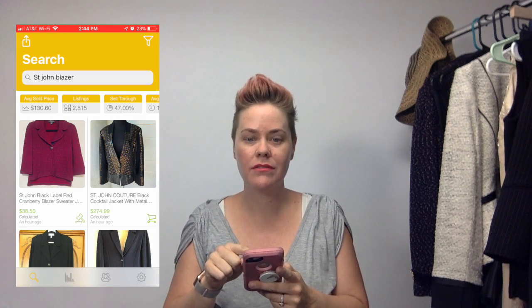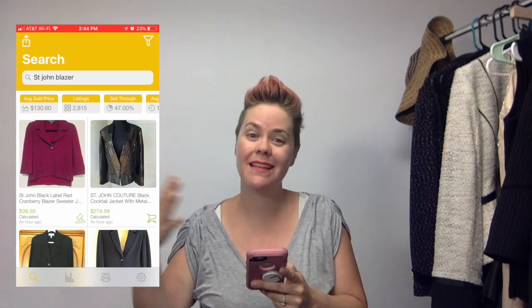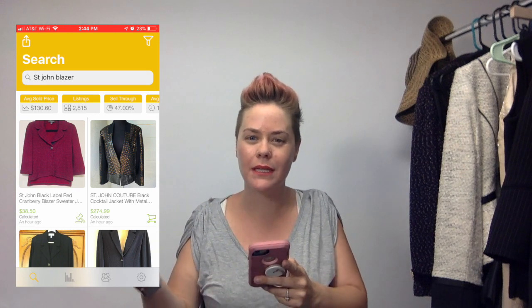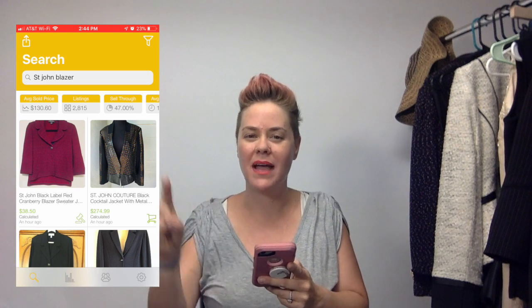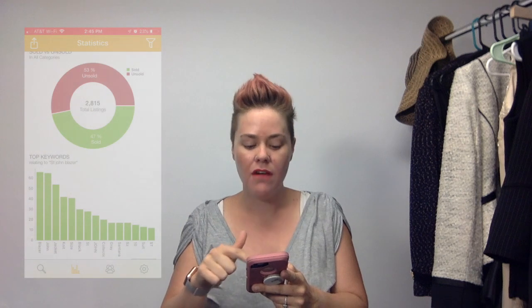So the sell-through rate is important. In reselling, anything over 20%, depending on what it is, but over 20% is something that I look at. So 41% is good. And you can click on it and it'll show you a little graph, 41%.